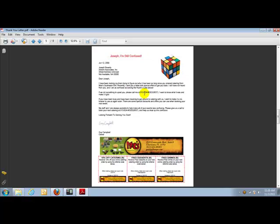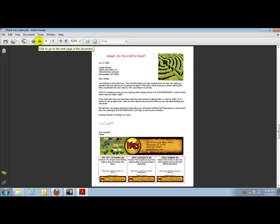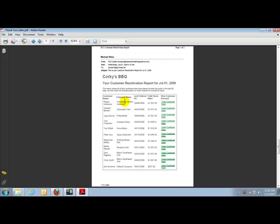At 10, 20, 30 days later, whenever you decide, you can send out a second letter in the series, which is the I'm Still Confused letter with the Rubik's Cube picture. And then we have the Corn Maze, Are You Lost for Good, sort of the third and final letter. And then we'll email you a report of who did not respond to the reactivation campaign.